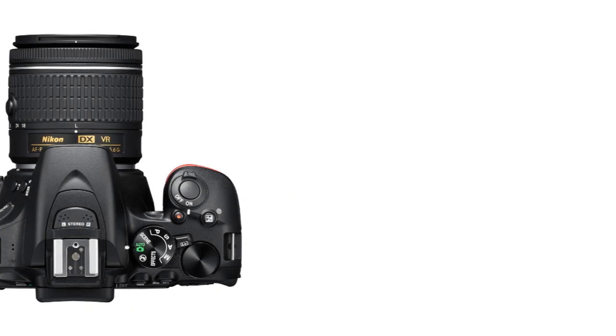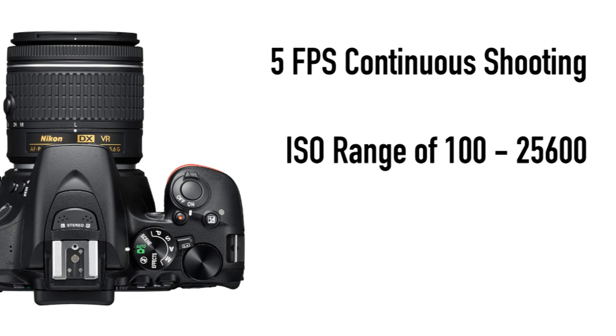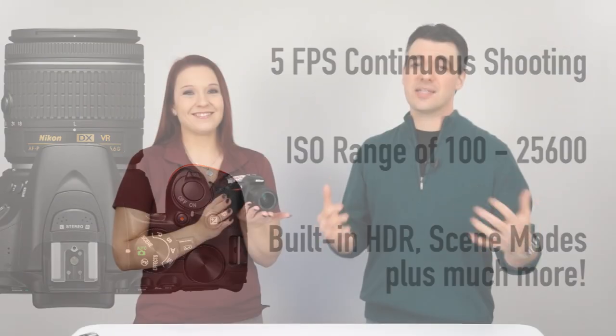The D5600 provides up to 5 frames per second continuous shooting, so you can capture action sequences, and it offers an ISO range up to 25,600, so you can shoot in dim conditions and still capture quality photos. All this along with built-in HDR, numerous scene modes, improved battery life up to 970 shots, and a massive selection of compatible lenses, and that adds up to a pretty darn capable compact DSLR.